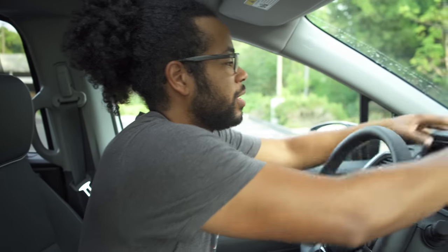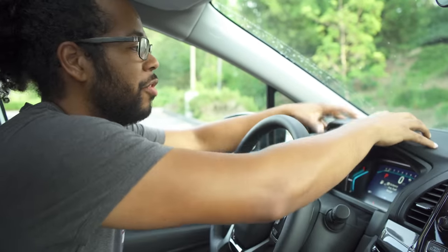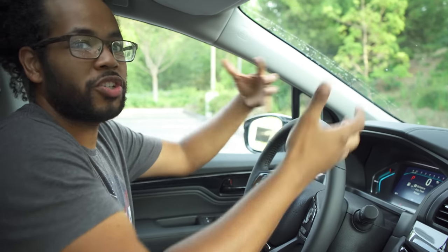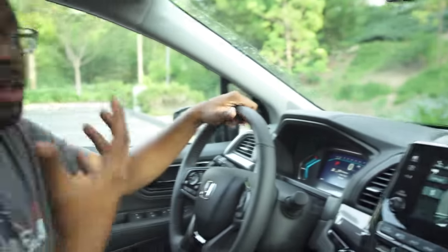Now coming up, you're going to have a pretty soft-ish dash. It's got a little bit of give, but it's not quite as soft as some other vehicles. It does have a slightly hard touch to it, and then once you come back here, it's just really hard touch. You can hear that, obviously.